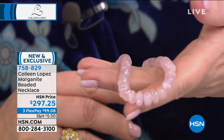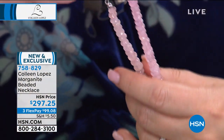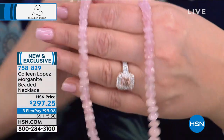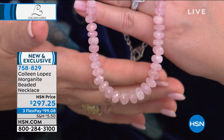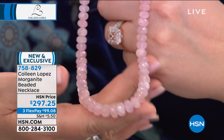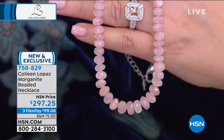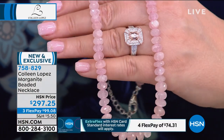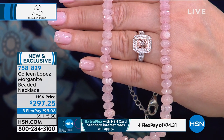But the necklace, ladies, is a wow. It's this soft, delicate, beautiful pink, that natural morganite. This is over 200 carats of morganite, $297.25, three payments of $99 and pennies. I know we could not get a lot of this. We were so lucky to snag a few. We have 120 left, that's it.